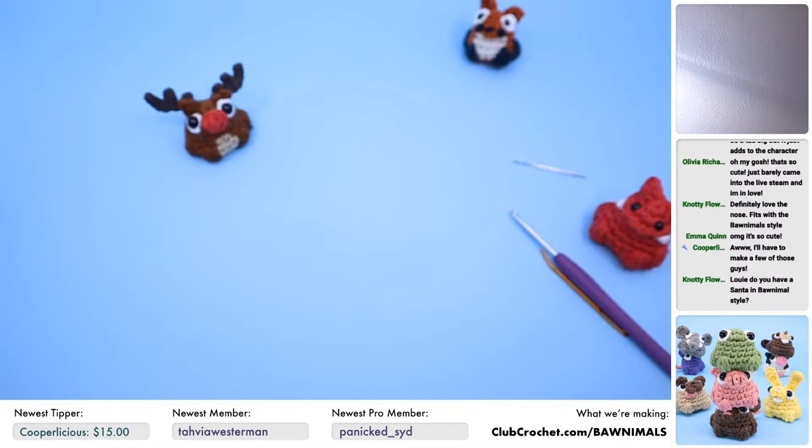Is there such a thing of having too much amigurumi? Because you can't find it.